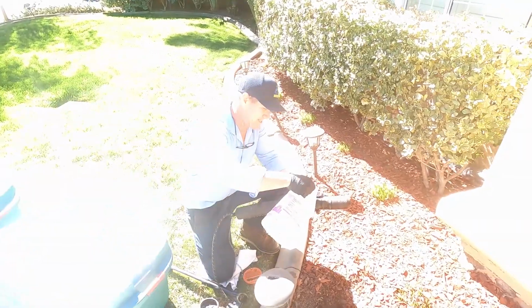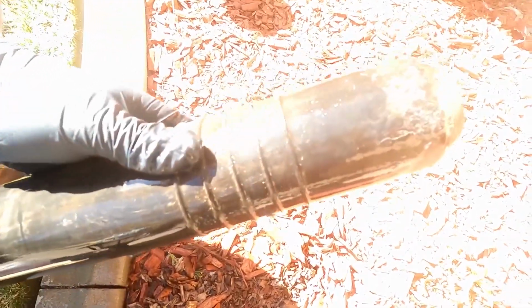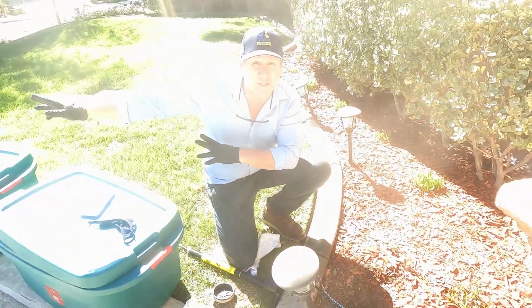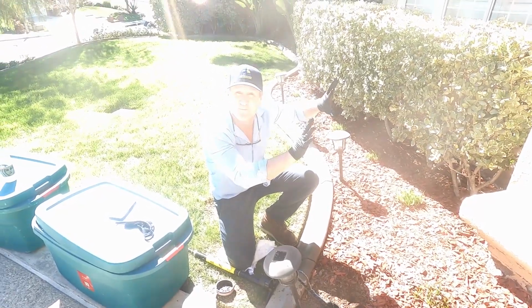All right, so as the team is decontaminating, removing that insulation, I'm getting the smoke test preparation here. This is the main sewer clean out. This is the test plug that we're going to insert so we can stop the smoke from going down into the city sewer. We want all of that smoke concentrated within the home. I love this thing.